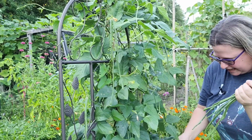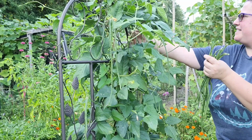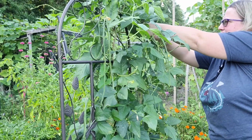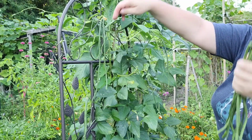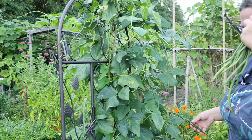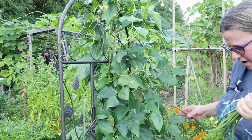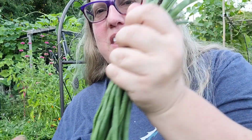So I'm gonna get enough together to do a nice harvest. There we go. I'll get a couple more. Sister and I did plant these late summer, probably in July. So that would explain why we're getting a harvest now. So there we go. Look at these things.